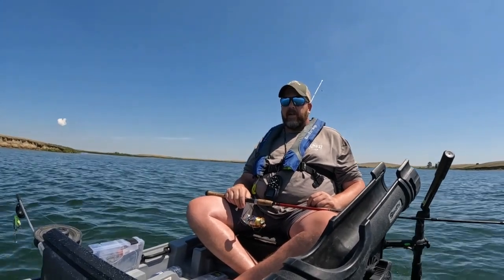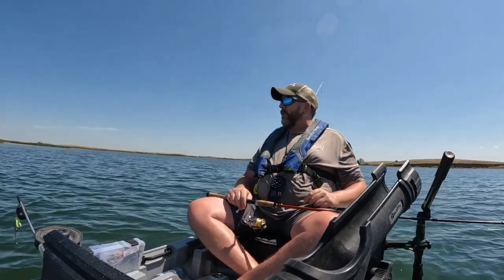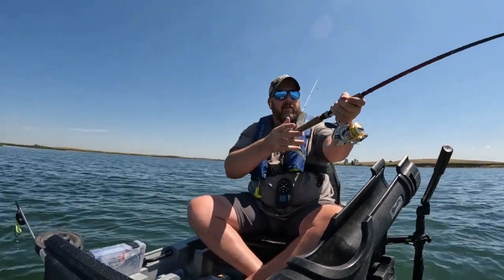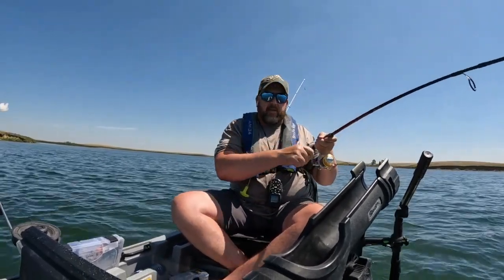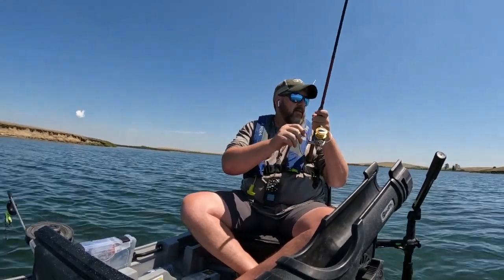Today I got a perch, and I've caught, I don't know how many walleye now, probably 5 or 6. And the walleye right now are actually pretty good. So as I'm talking here, we got something else going here. But this one feels more pike-ish.